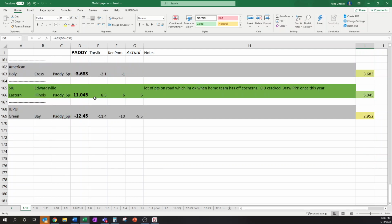Last game, SIU Edwardsville at Eastern Illinois. Line 6. I have it closer to 11. It's a lot of points on the road, but I'm okay doing that when the home team has offensive concerns. Eastern Illinois has cracked 0.9 raw points per possession once this year. That is a sign of an awful, awful offense. So, can SIU Edwardsville score enough? I think so.